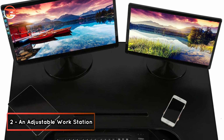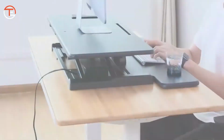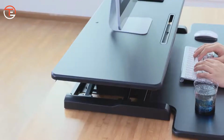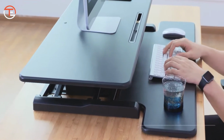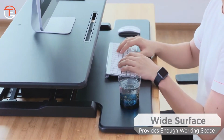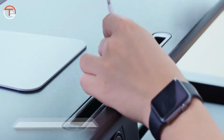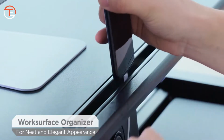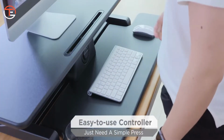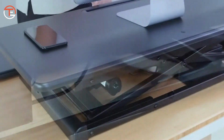Number 2. An adjustable workstation. A desk is one of the most important parts of the room. For those that work in front of a computer for long hours, there are times you want to be able to stand and continue your work. Now, there are already standing desks that let you do this, but those are way too expensive. If you don't have the budget for that, you can easily get the same use with an adjustable workstation. These are wide enough to carry your monitors, laptops, and all of your work accessories comfortably, and allow you to raise it by pulling a lever, so you can stand while working at your desk.